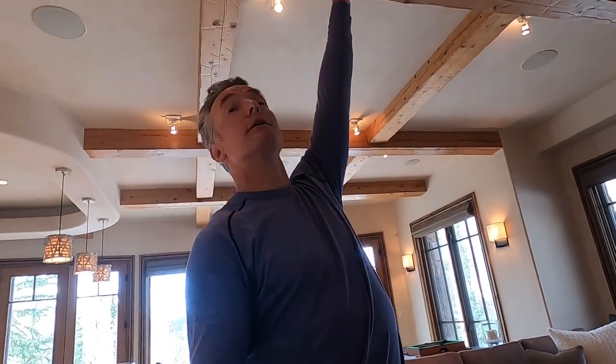Nice high volume down here. Sometimes you see older homes that have lower ceilings. This isn't one of them. This is 2010, great volume and beautiful finishes.